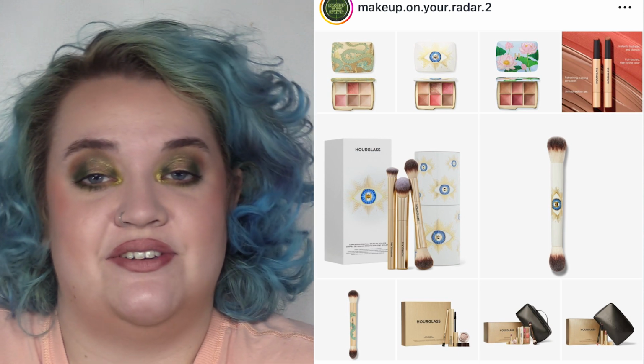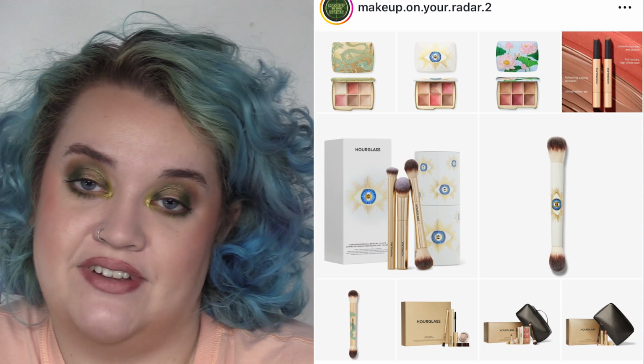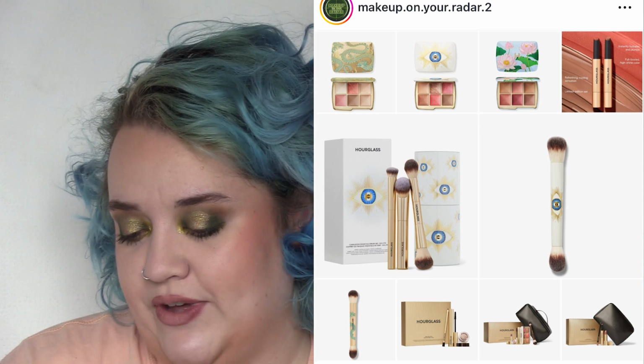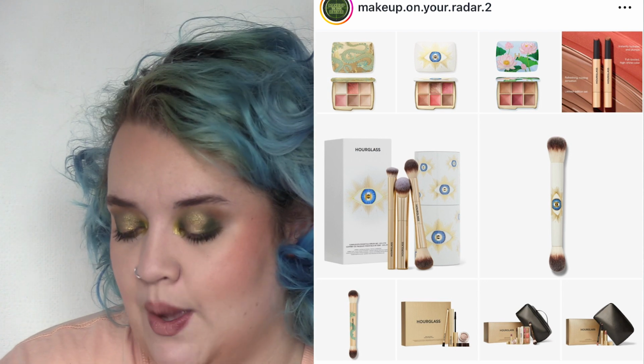You know my feelings on Hourglass Christmas palettes. I just don't think they're worth it. I don't think we ever use them after Christmas. I think I've had one sat on my shelf for like three years and it's just dusty and gross. And yeah, I just don't think they're worth it. But, you know, each to their own. You might love your Hourglass palette.